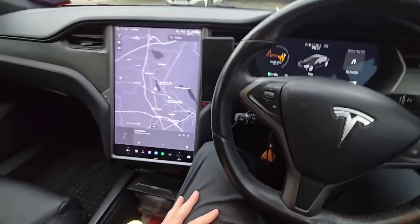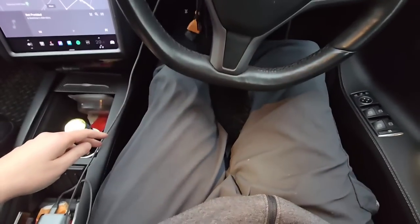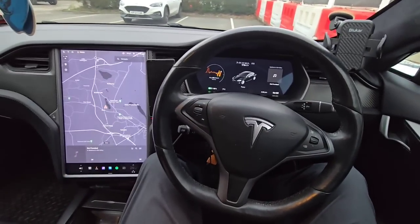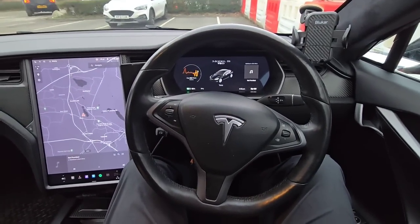Yeah, I do love the Model S, mate. I do love the Model S. But yeah, so this is my driving position. Plenty of room. Obviously, I'm lounged back in this, mate. I move it up and I've got customers behind me, because this is my lounge and chillaxing position. But let's get on the back.